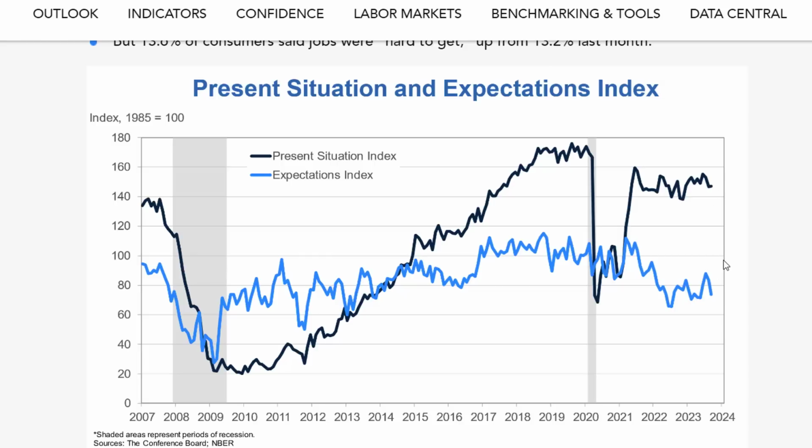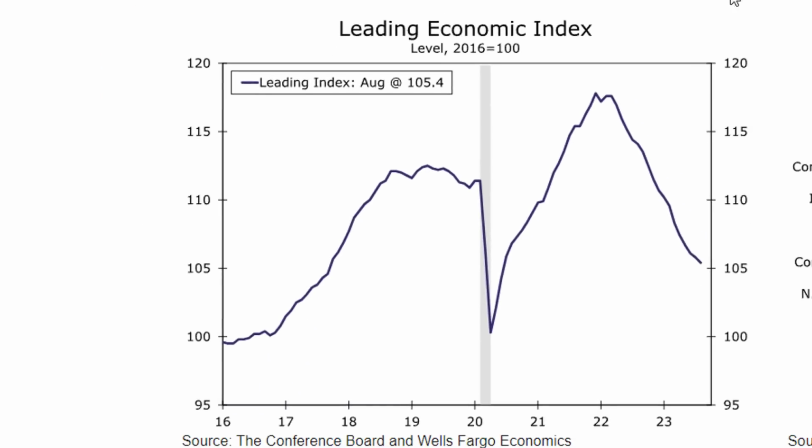Now, I want us to actually take a look at something else, as the Consumer Confidence Index is a reminder of something I talked about a couple of weeks ago, and that is the leading economic index, right? Now, the leading economic index is an index that compiles many different indexes that is a general indicator, right? It's forward-looking of what the economy is currently doing, and it's been declining consecutively for months. Months after months, it has been going down, and this is not a good sign for the economy.